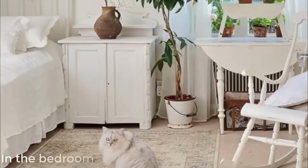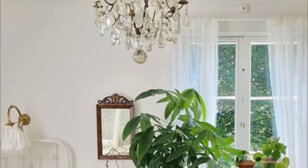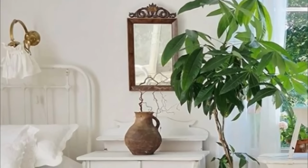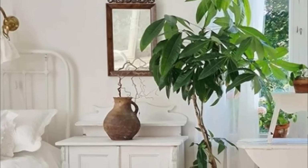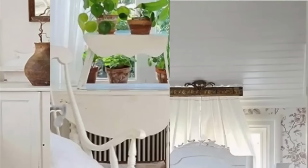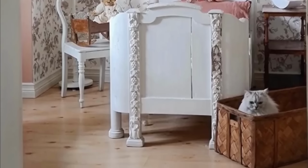In the bedroom. Notice how cozy this place looks. It seems rustic and yet it's also very elegant, a combination very hard to obtain. If you like flower wallpaper, choosing a vintage style is still possible.